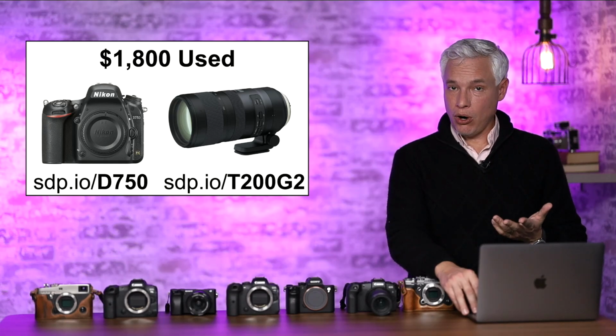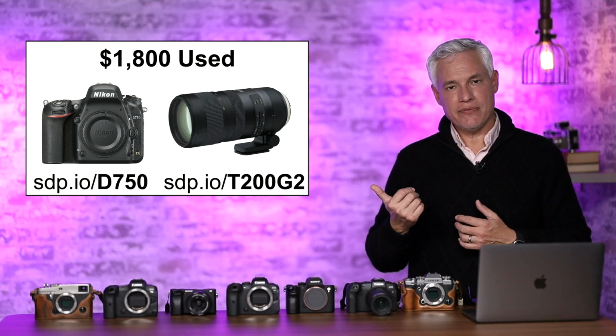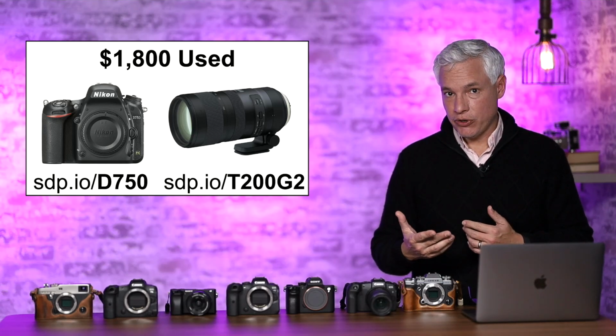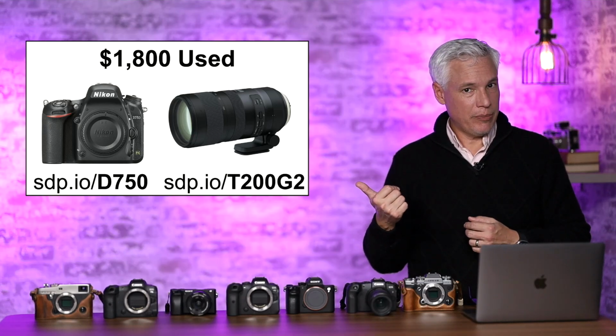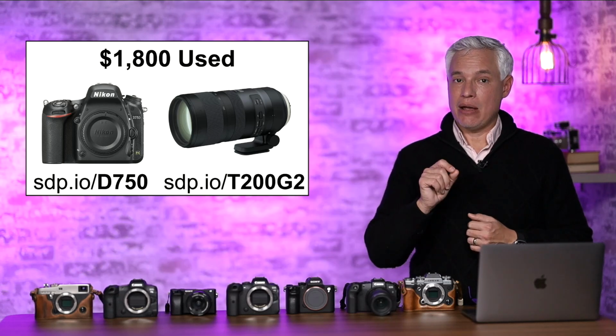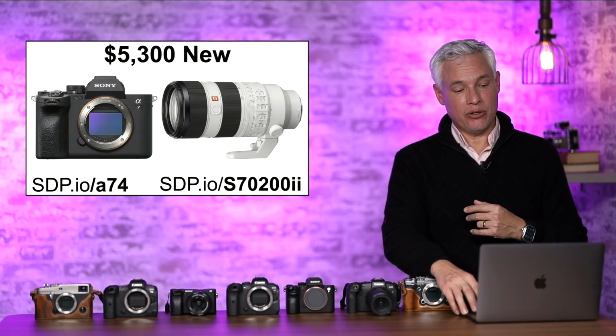If you have a few more bucks, I would recommend upgrading to the Nikon D750. The D750 is a more serious professional camera than the D610. It gives you faster autofocus, it gives you 2 memory card slots, and generally just feels better in the hands. I'm also recommending you pair it with the newer, more expensive version of that previous lens, the Tamron 70-200 G2. Together, those will run you about $1,800.